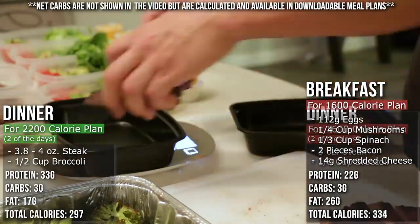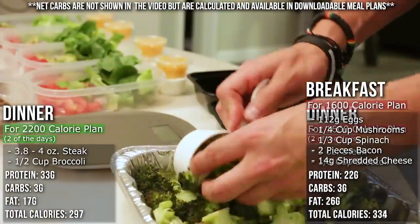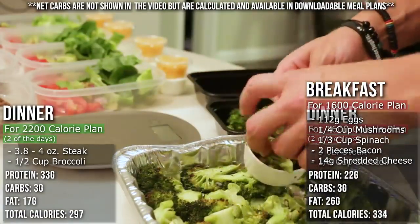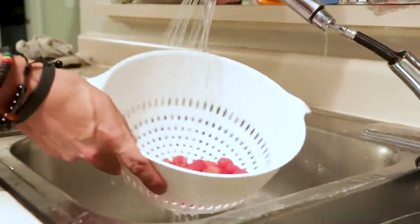And when it comes to the extra virgin olive oil that I use for cooking, as well as the butter used for cooking, those are also gonna be factored into the day's total of macros that you're gonna find in the plan. So those are factored in, and you'll see them.